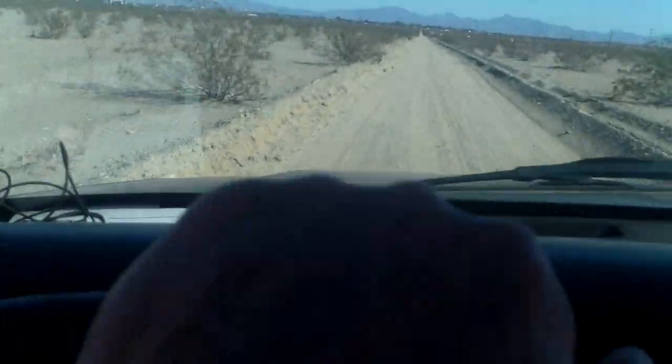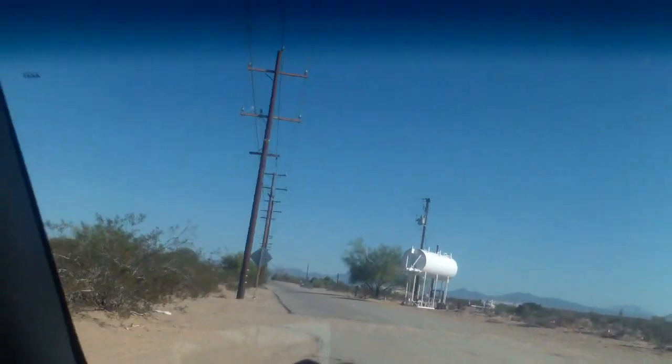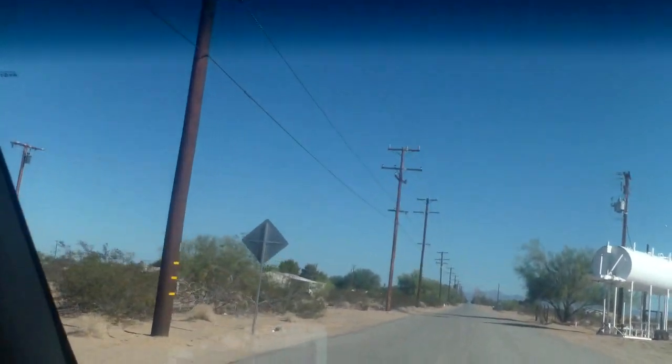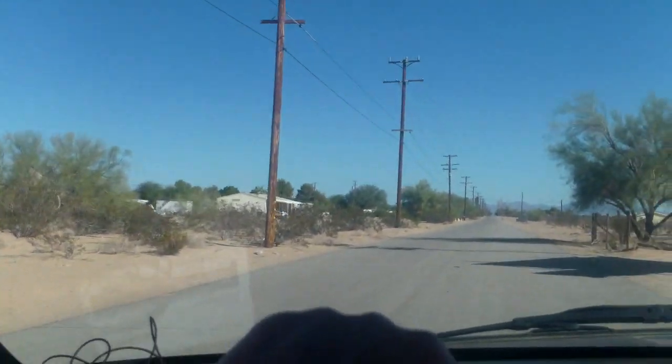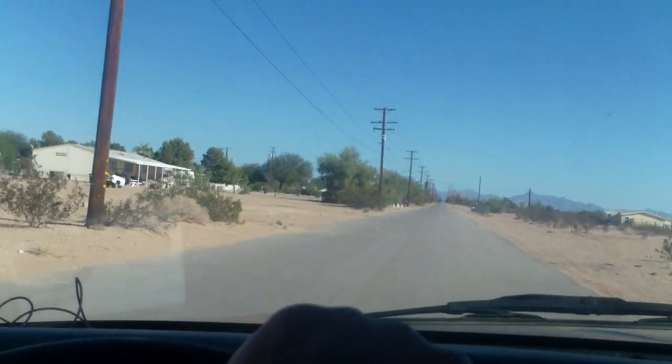Is my window locked? It's about 1.3 miles on the dirt road, so we're coming back to the pavement again, going to this little residential area. Mesa Verde. What did you say? Mesa Verde.